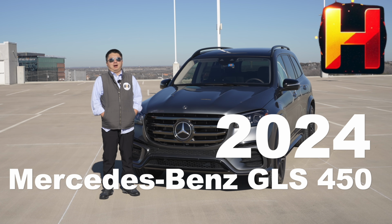Mercedes-Benz's current GLS model was introduced in the 2020 model year, and for the 2024 model year, Mercedes-Benz has updated the GLS a little bit, so let's check it out today.